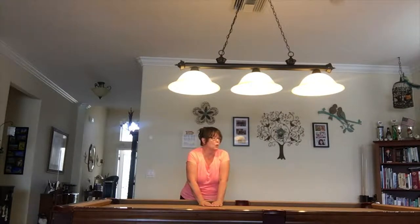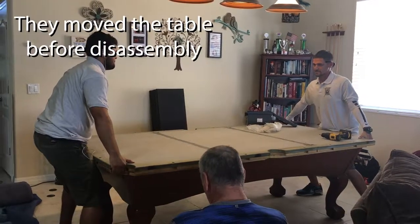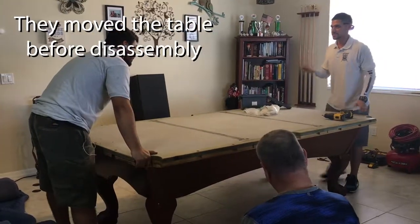What I'd like to share with you is Mike and Pool Table Pros came in to refinish the table for us. They literally had to take the whole entire table down and move it about 4 inches diagonally away from two different walls. Ready, Jordan? Okay, spring pressure off.